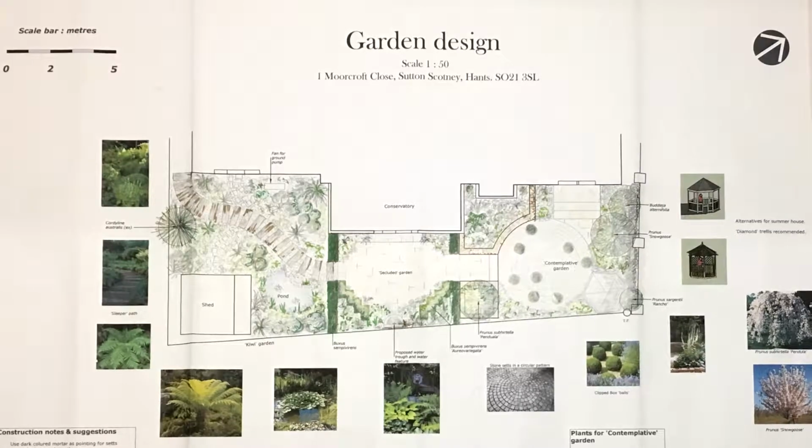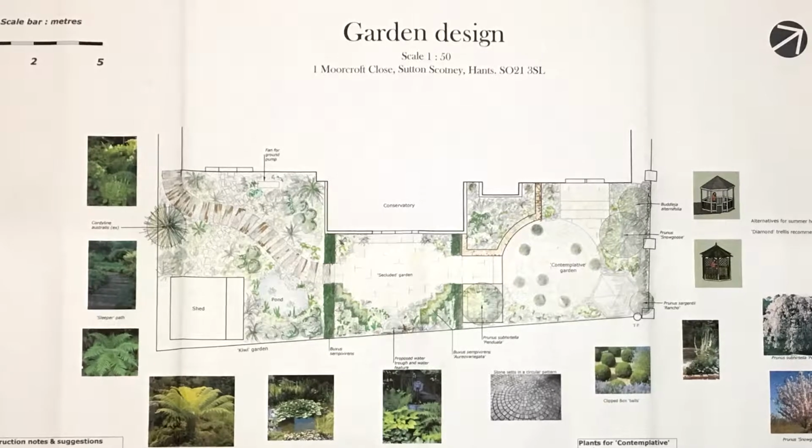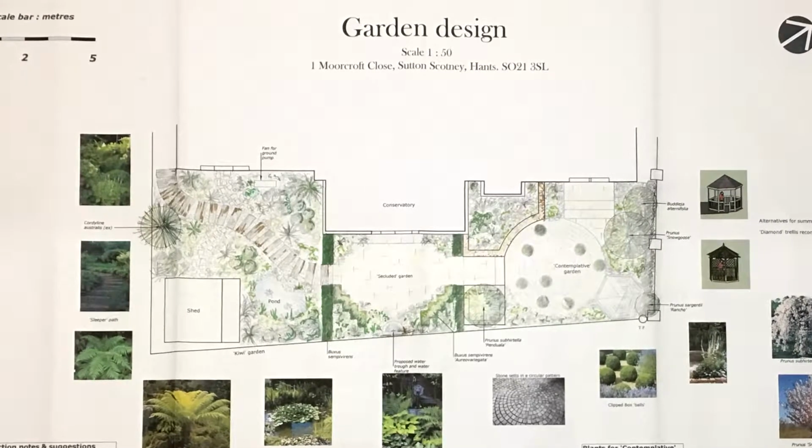She got in a designer, showed him what we had and what we wanted, and he came up with some ideas and wrote out some schemes. Cost was about £500, something like that. It was probably money well spent, actually, because he did come up with some ideas that we hadn't thought of, and it was quite good actually seeing it all laid out.